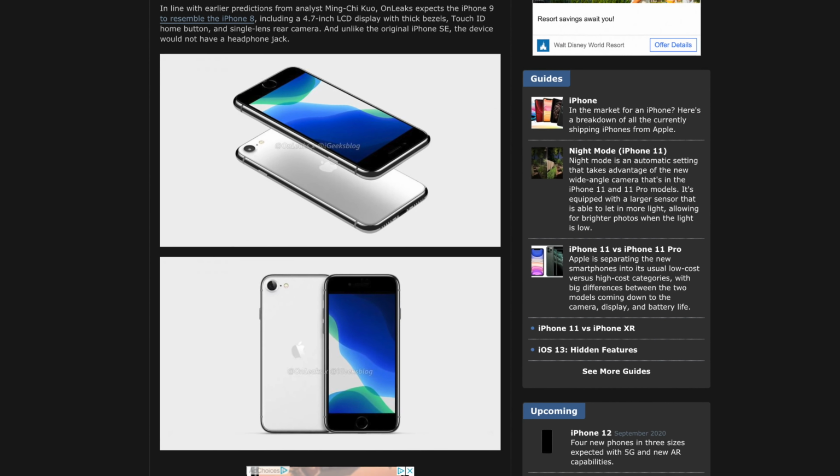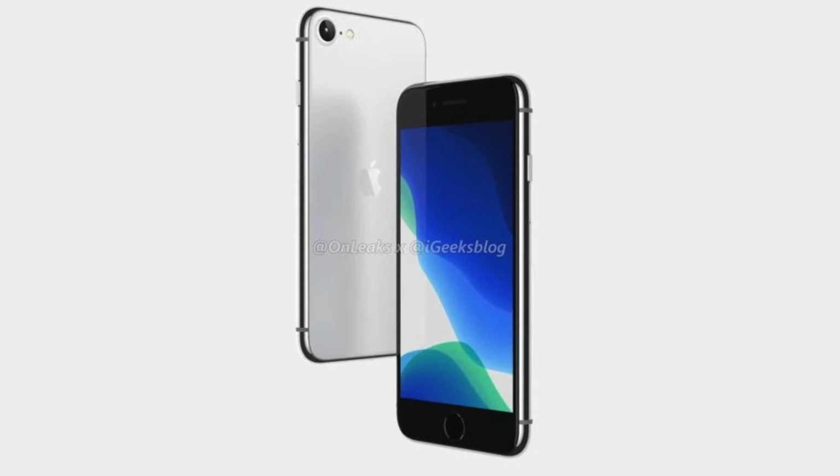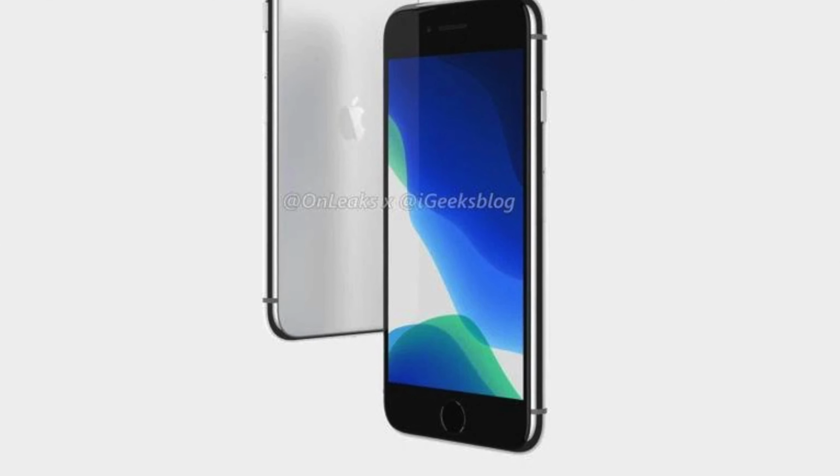Now this phone is going to be the new low-end entry-level iPhone, which should have decent specs, so that Apple can target a new audience. Now there's no reports of the cost, but judging by the market, considering the cost of the iPhone 11, I wouldn't really be surprised if it costs anywhere from $400 or $500, so somewhere between there. And since it is taking shape of the older generation iPhone models, this is very likely to only have Touch ID.